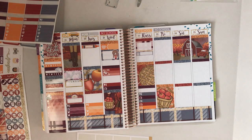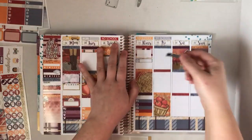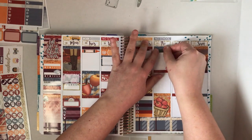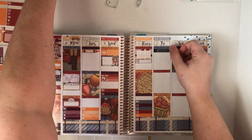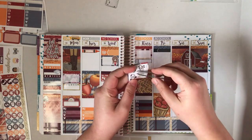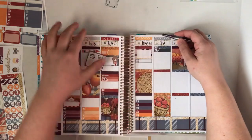Okay. So then, on Friday, it is Black Friday, so I have a black skinny appointment label for my leftovers. I'm going to put that up at the top. And then we're going to use the little munchkin here that came with the kit. That's the little shopper. And we're going to put her right here, being all happy.